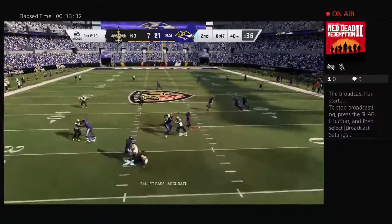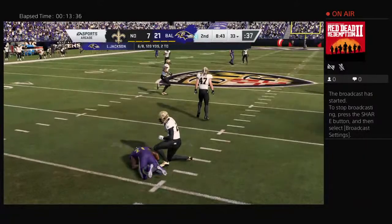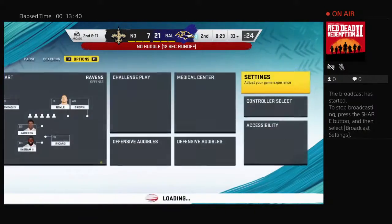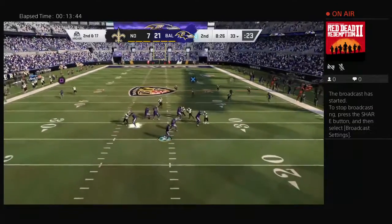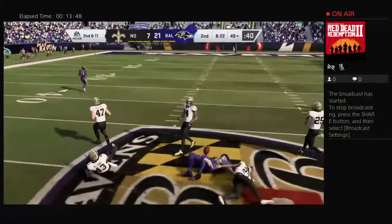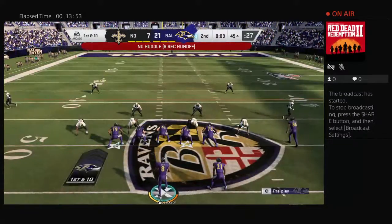And the Ravens will take over. And all this is taken in one hand, and what a catch. And that's a loss of 7 on the first down play. Throwing on second and long. Jackson. Oh, he got position on him, and he pulls it in. A big one there for the Ravens. It goes for 18.